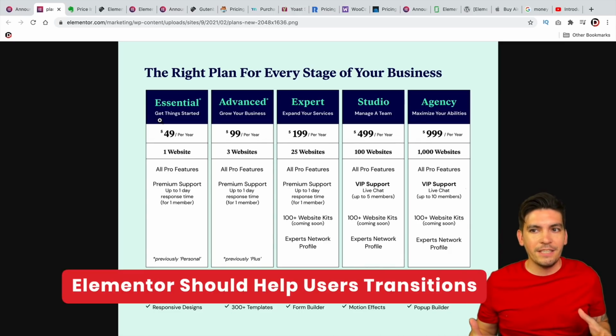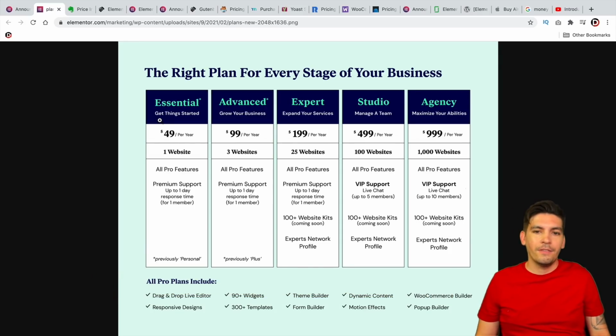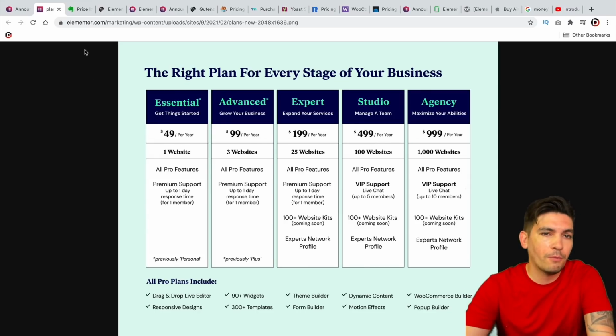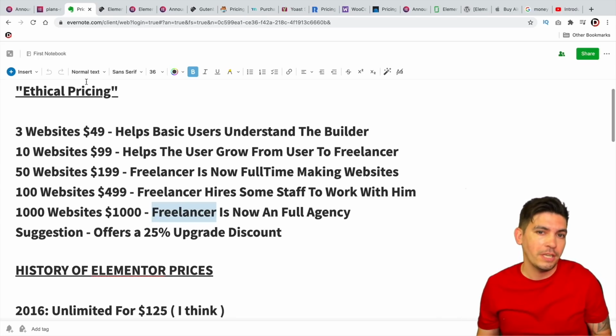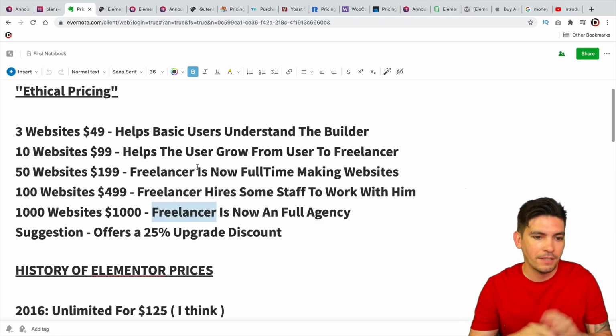And it just leaves that sour taste in people's mouths, saying, man, this company doesn't have my back at all. They're not helping me out here. They're not really inviting me. But when you offer them that upgrade discount, it creates that sense of trust for customers to keep using Elementor. So that is my ethical pricing, and that is basically what I wanted to talk about.